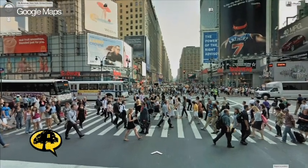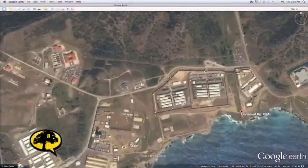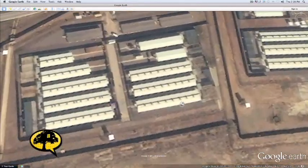So all the stuff they're doing is legal? It is legal. This is considered public space. There's no prohibition on it legally, but Google does have constraints and limits. For example, the Department of Defense doesn't allow Google to get to the street level view of military bases for obvious national security reasons.